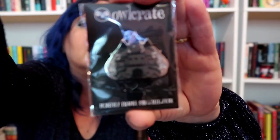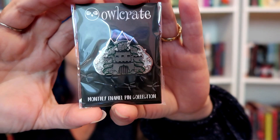Alright, then we have our pen. Ooh, it's like a castle with ivy growing all over it. Looks like this. And then something here.